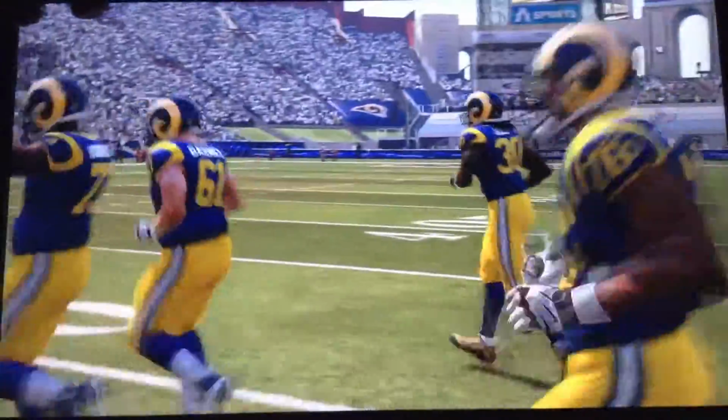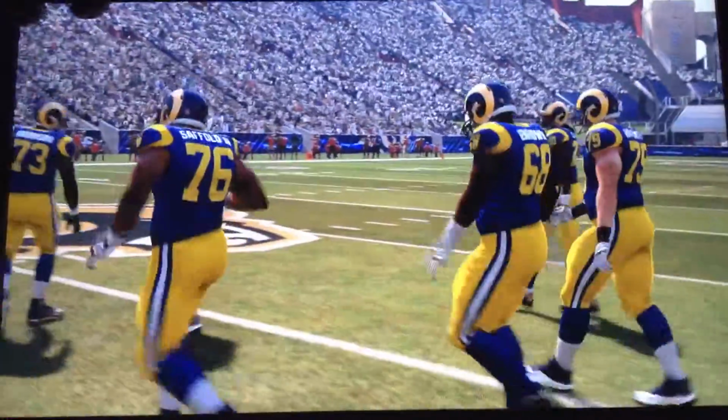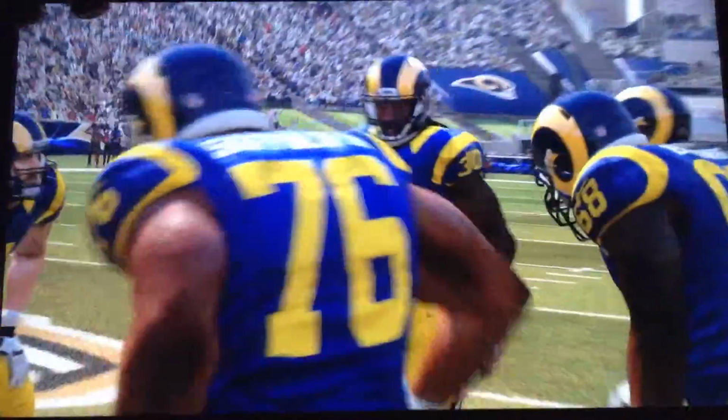Now the Rams offense, they work their way back on the field. And on the first drive, 3 and out. And I know that these are professional athletes, but I would imagine sometimes you get the nerves at the beginning of a game still, don't you?